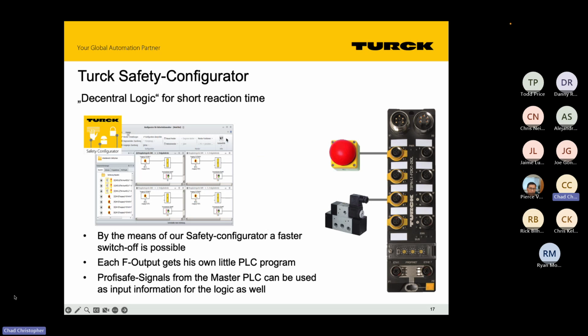Here we're showing an e-stop in, out to a safety valve out. Our software interface maps the devices around. So we still have the ability to do some local logic, but again, this is still being connected to a supervisory system.